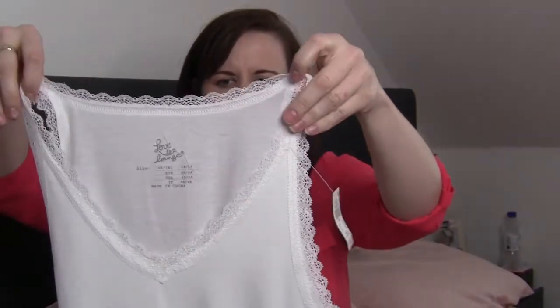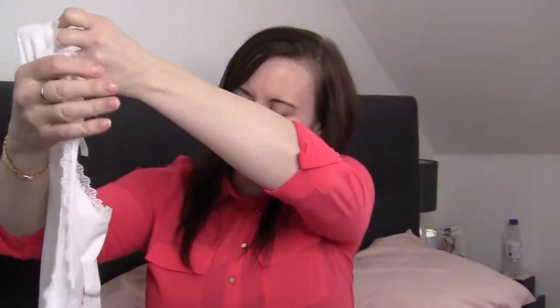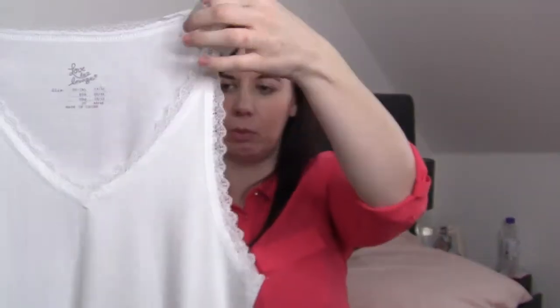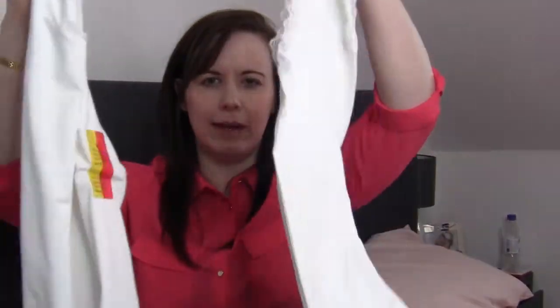And to go with that, I got just 2 vests, sort of lace vests. And I got that in the large as well, because I do like wearing bigger pyjamas on the top. And that was £2.50 as well. So yeah, just the 2 vests to go with it. I won't show you them. You won't need to see that.